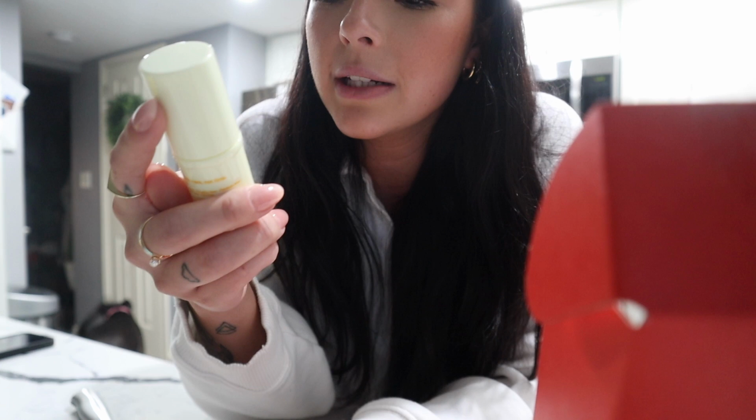Ooh, look, I'm excited about that. And then we have the Clean Slate All-in-One Cleansing Stick. So this is supposed to take off all my makeup. We shall see how that goes. I'll definitely be using that tonight.